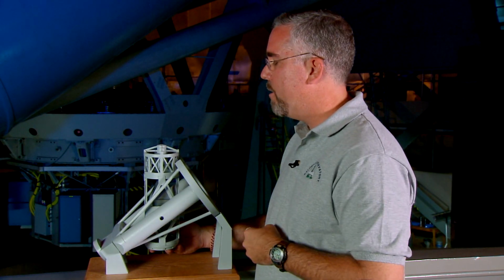So for the 1920s and 30s, the engineering itself to make this telescope a reality was just absolutely marvelous, and it was one of the most creative ways to solve the problems of the day, and still to this day stands as quite an engineering marvel.